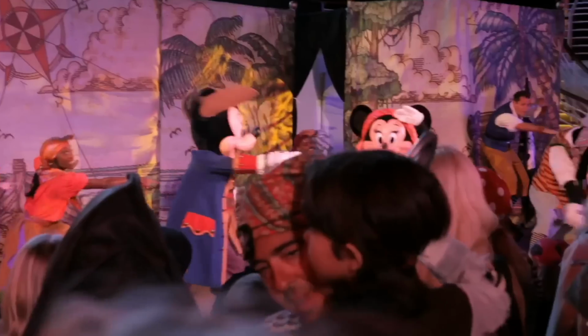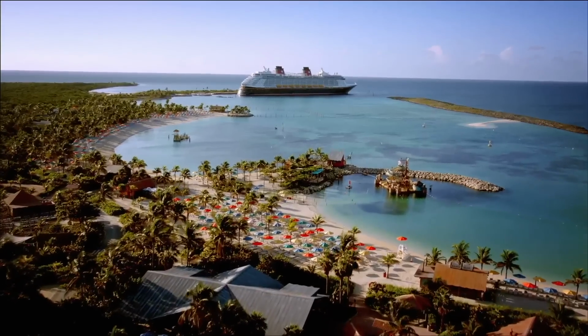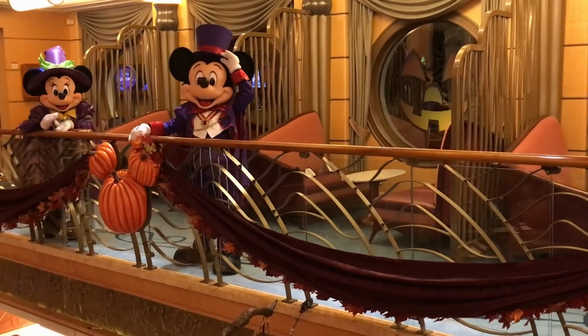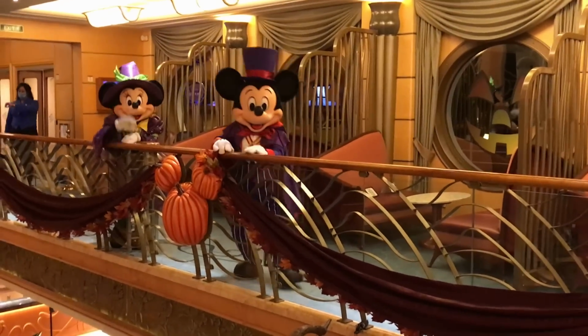Our favorite souvenirs are the placeholder. This is a deposit of $250 on a Disney cruise. It is not a specific Disney cruise. You can pick the specific one when you get back home, and you can use the placeholder towards the deposit that is necessary for the cruise that you choose.